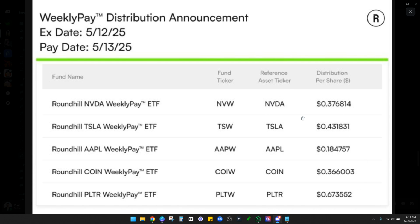All right, so I will check back on that. Tesla had a huge rip. I don't own Tesla, but this one had a huge rip, which is also really good. Apple's kind of always been low. It's just more of a boring, stable technology stock at this point. Coinbase, they got included in the S&P 500, so their payout is pretty good as well.